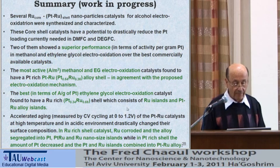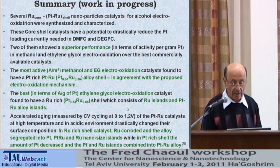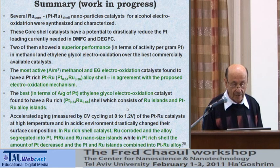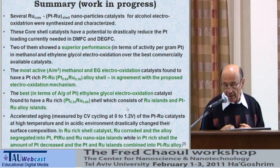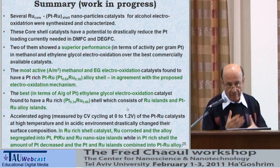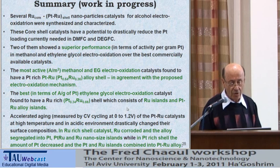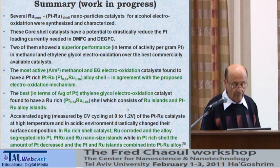Now to summarize, we studied several ruthenium-core, platinum-ruthenium shell nanoparticles for electro-oxidation of alcohols. We show that these core-shell catalysts have a potential to drastically reduce platinum loading currently needed for direct methanol fuel cell. And the work is in progress. I'm not saying that the conclusions are final because we have to study other ratios. 2 of our catalysts show superior performance in terms of activity per gram of platinum.